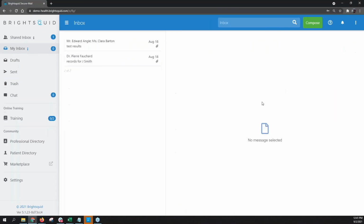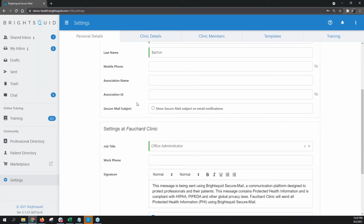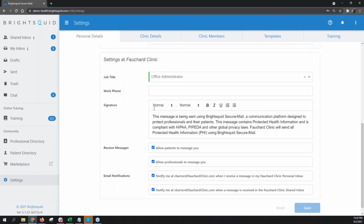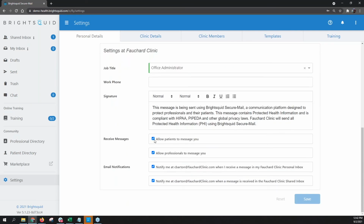I'm going to quickly switch back to the point of view of our office manager. So now I'm back to Clara. And what Jeff's referring to is the settings configuration, which allows each individual user under their own personal settings to determine whether or not they want to receive messages directly from patients. So in this case, I'm logged in as Clara Barton right now, and Clara has the option turned on that allows patients to message you, that is to say me, directly.